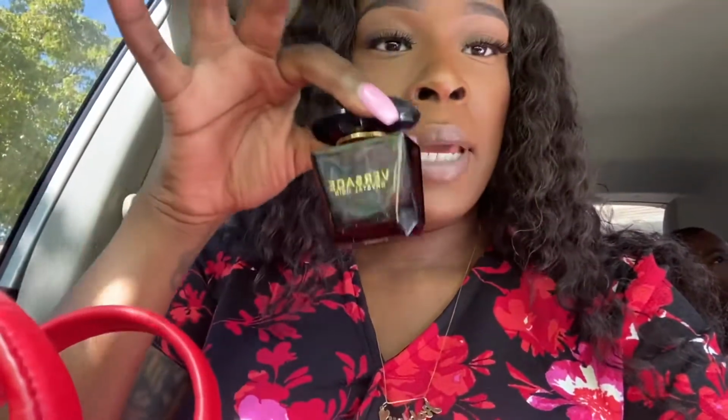My sunnies, of course. I was able to fit my, oops, almost dropped it, my mini deodorant that I always carry with me. I was able to fit my Gucci purse, well, my wallet slash purse. It actually comes with a keychain, but I don't really use the keychain quite often. I was able to fit my mini Versace Crystal Noir perfume in there.